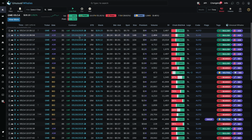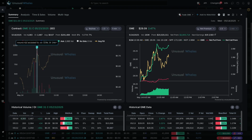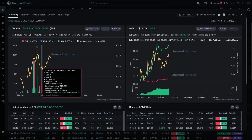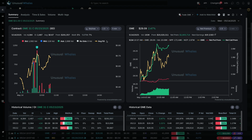Let's see here. What else we got? 31s for next week also seeing activity. I just saw that, got alerted. Filling at 72. About 300,000 in premium. So volume's double the open interest. So people are excited about this price. Be careful, because those were just $40 yesterday. 80 today. So yeah, they are out of the money, about 7% out of the money, about 300 grand in premium. So it's getting wild.